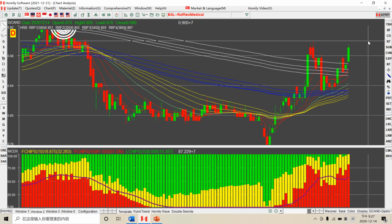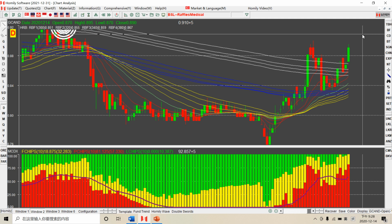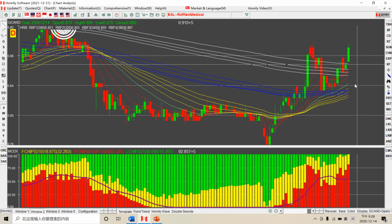See tomorrow if the price can break up 90 cents, and then we can follow the 60 minute chart to do short term. But for mid to long term, we still need it above 90 cents and $1, these two levels, the resisting area. So 90 cents to $1 will be our resisting level. We just see how far it will go. We can use the 60 minute chart to follow for the short term.